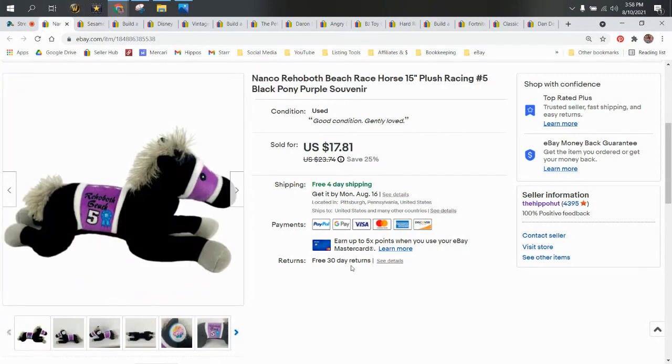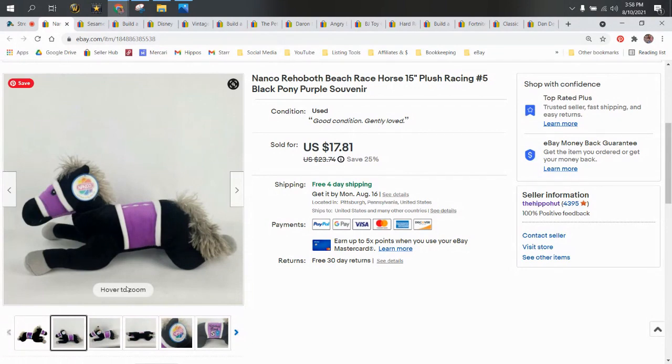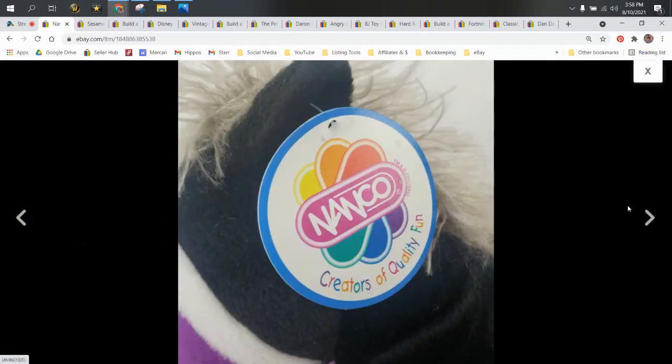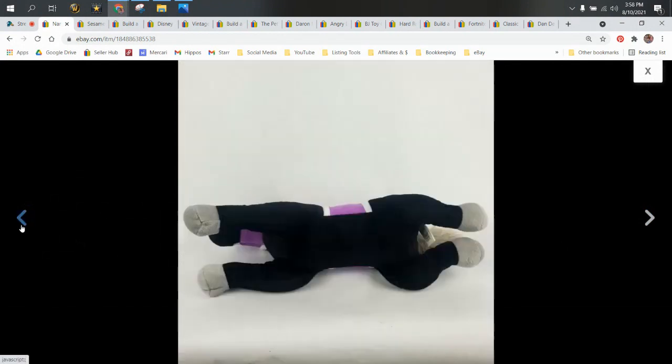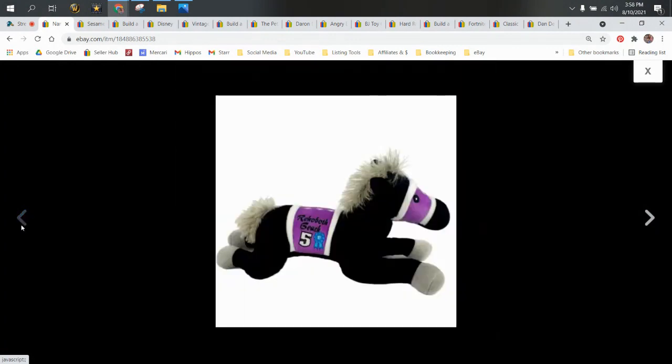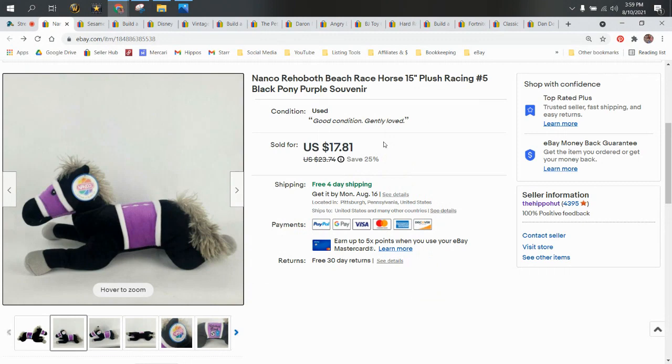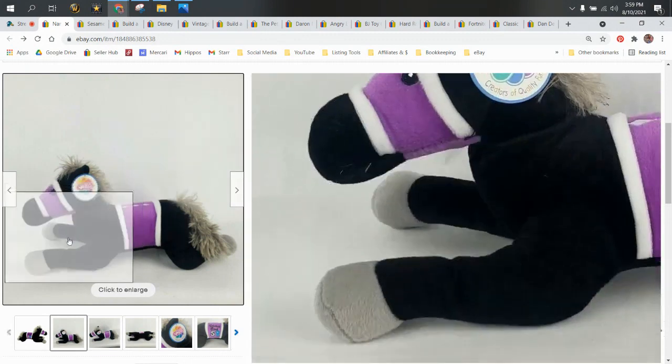And speaking of horses, here's another horse. This is a Rehoboth Beach racehorse. So these horses that are these racehorses, any brand, I still always keep an eye out for and pick up. Namco is kind of a generic brand, but for some reason, horses are popular, especially these racing horses. This little dude sold for $17.81, and he shipped first class.